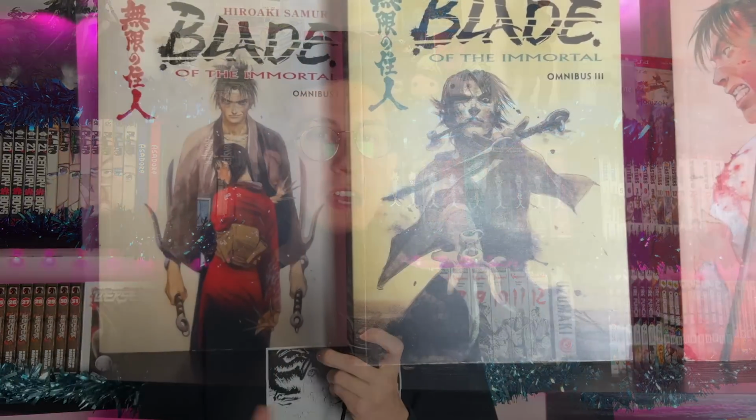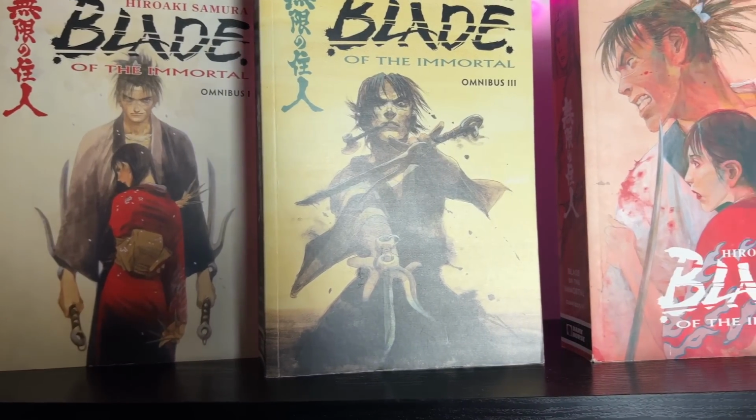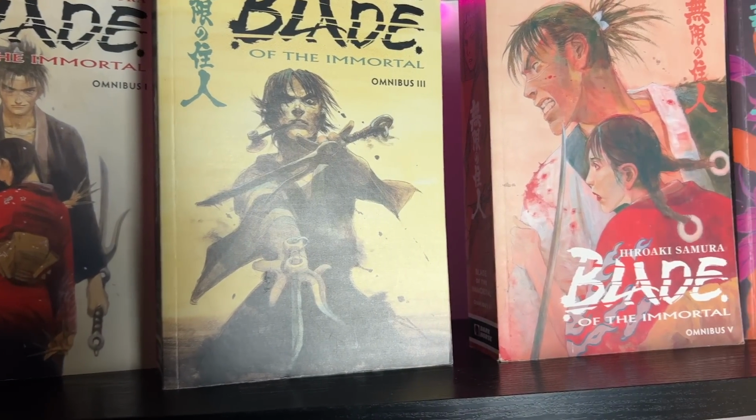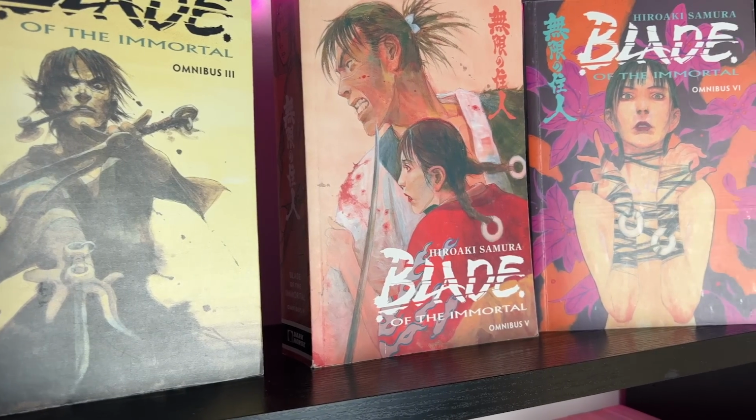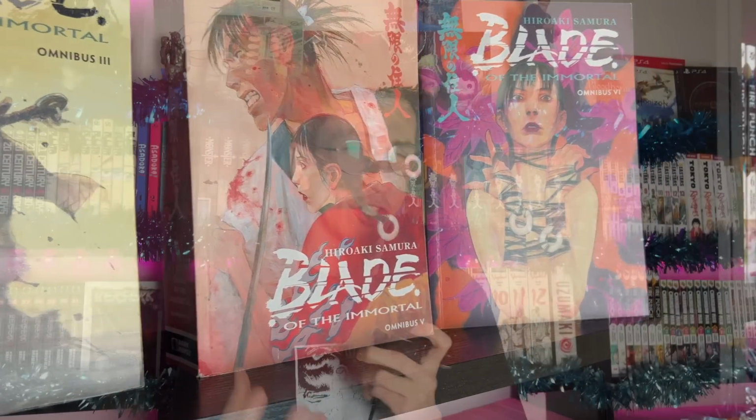And then moving a little bit to the side, we've got Blade of the Immortal. This is a series that I've partially read, but I am definitely going to come back to very soon. It's a samurai based story, but it's a little bit more modernized than something like Vagabond, where you kind of have a supernatural element, and it's more of like an action adventure drama than historical fiction, like I would say Vagabond would slot into. But Blade of the Immortal, from what I've read so far, I really enjoyed. I'd love to get it finished, and also it looks amazing on the shelf.